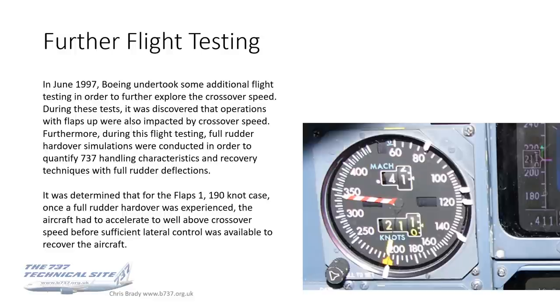But once you're in it, you've got to accelerate to way above the speed you went into crossover to get out of it, and that's the bit that almost certainly would have caught out anybody getting into it, such as the Colorado Springs or Pittsburgh flights.